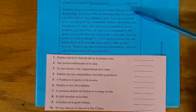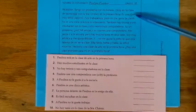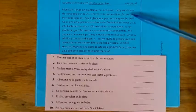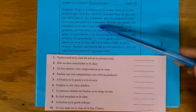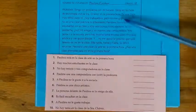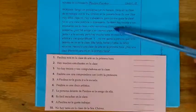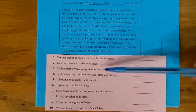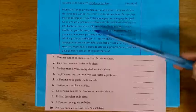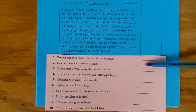Okay. Es una clase muy difícil para mí. Soy trabajadora, pero no me gusta la clase. So something about no me gusta. She doesn't like the class. Let's keep going. No es una clase ni práctica ni interesante. Okay, it's not practical or interesting. Okay. También hay 33 estudiantes en la clase y solo 25 computadoras. Okay. Number 2. ¿Hay muchos estudiantes en la clase? Well, let's see. 33 estudiantes. 33, that's a pretty big class. I would say cierto for that one, true.